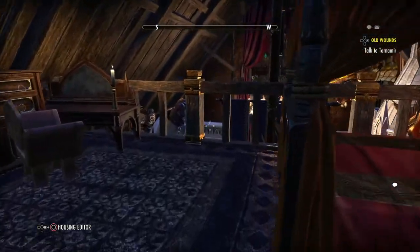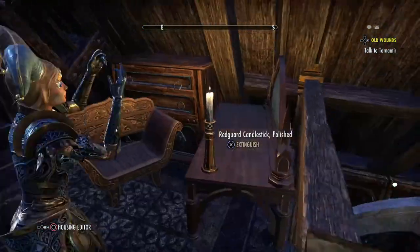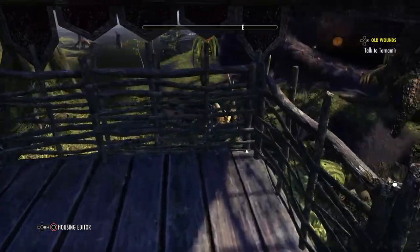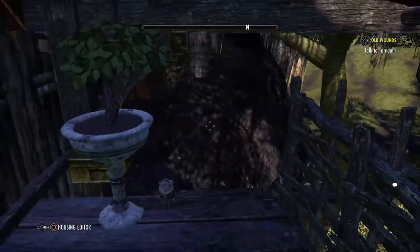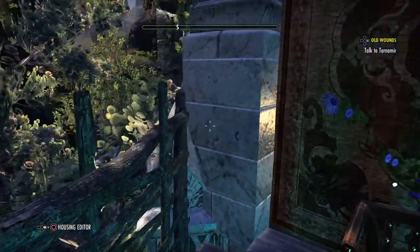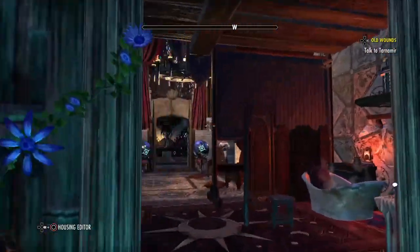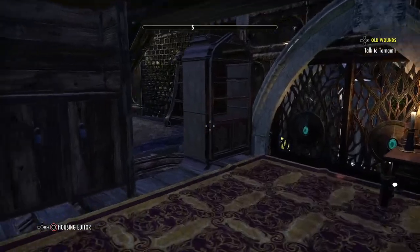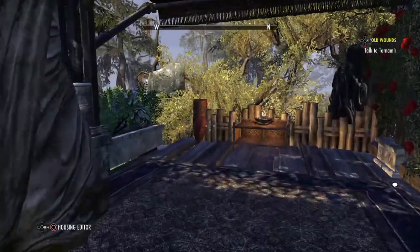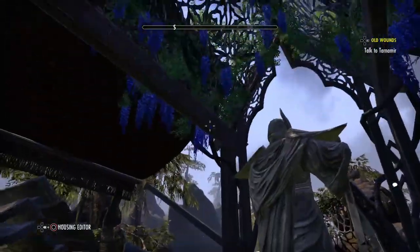And up to the master bedroom. Nice canopy bed. Then into the hall. The upper balcony. Pity I didn't have budget enough to put furniture out here. This patio area.